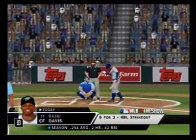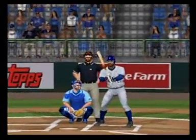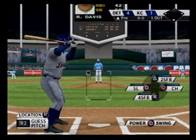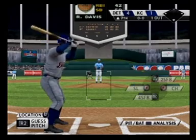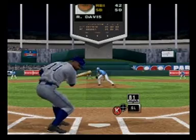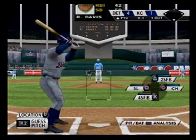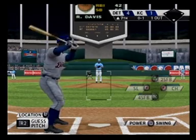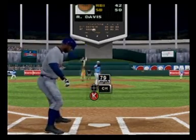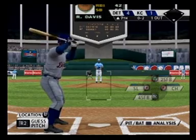Rajai Davis will dig in. Strikeout victim his last time. Runs up to bunt here, but he missed it for strike one. Waved, missed, and he's behind 0-2. Working quickly here. Let's see if they try to finish him off.